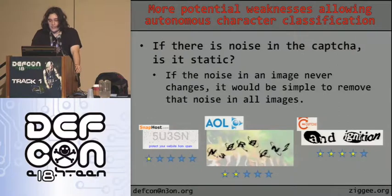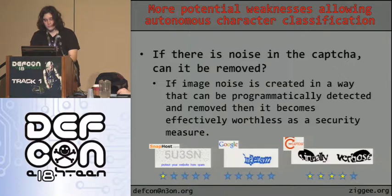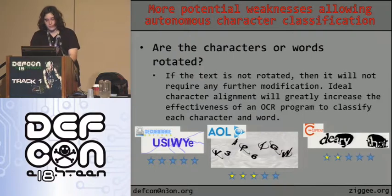If there is noise in the CAPTCHA, is it static? If the noise in an image never changes, it would be simple to remove that noise in all images. If there is noise in the CAPTCHA, can it be removed? If the image noise is created in a way that it can be programmatically detected and removed, then it becomes effectively worthless as a security measure. Are the characters or words rotated? If the text is not rotated, then it will not require any further modification. Ideal character alignment will greatly increase the effectiveness of an OCR program to classify each character and word.